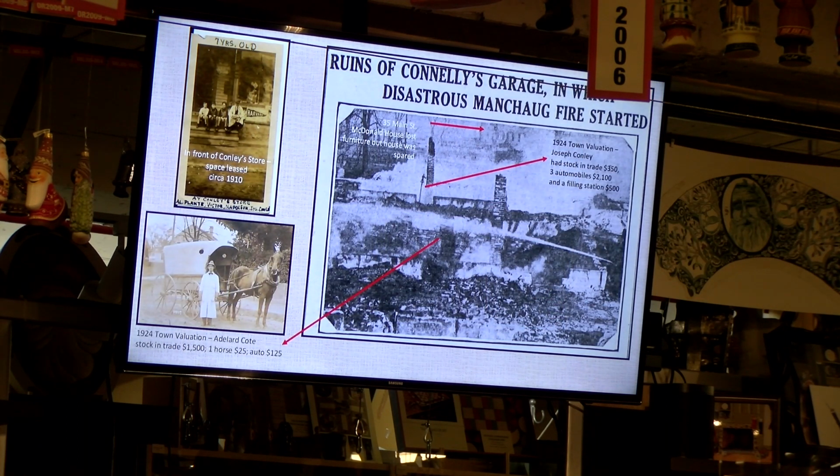So, this is a picture that ran in the paper. There's actually two foundations there. And you can't tell from that picture, but in the next one you're going to see people walking through it. So that was on the east side of Main Street. The picture on the bottom here, that was Adelard Cody. He owned one of the stores. He didn't own it, he rented it. And Joseph Conley was the one above, and he was the one that was renting the garage.